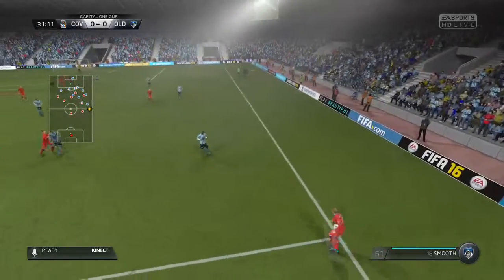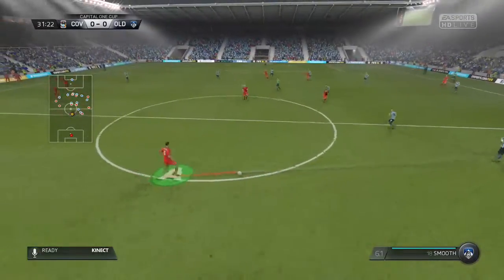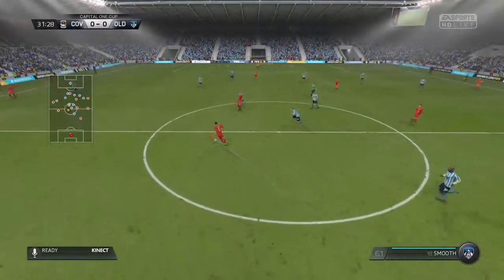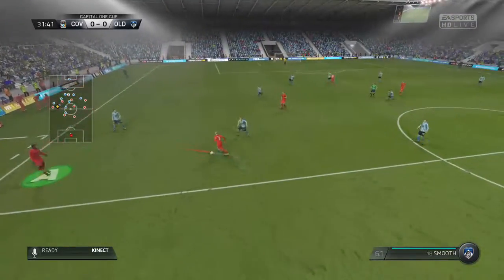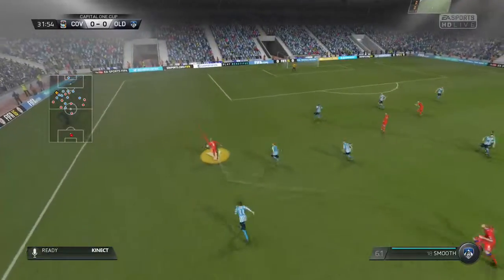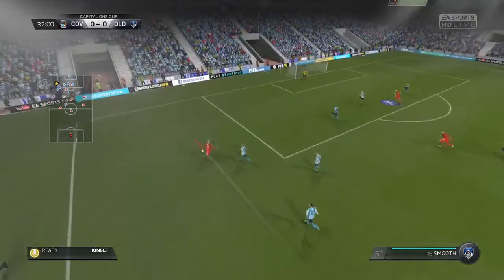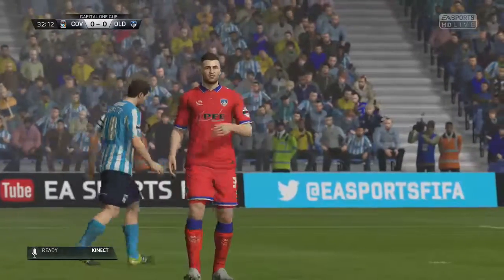Well, that'll be a throw. Well, they've got the ball there and they want to restart the game. You can understand that with the throw on. It goes. Kelly. Here's the cross. The referee thought that was important enough to stop the play.